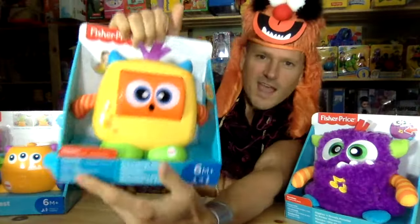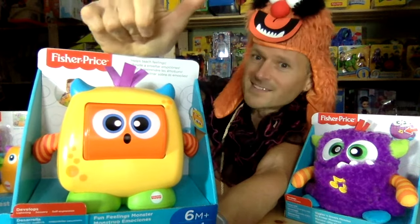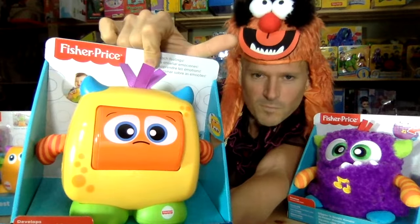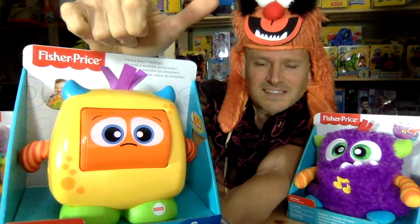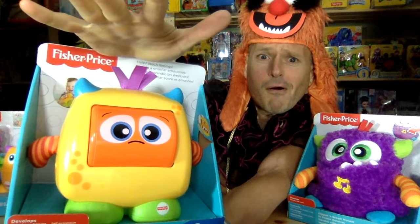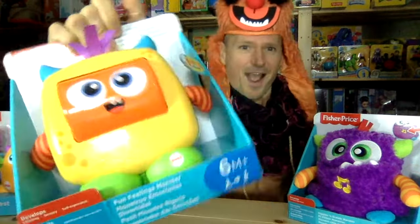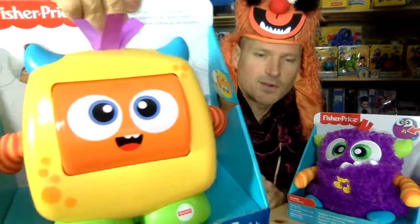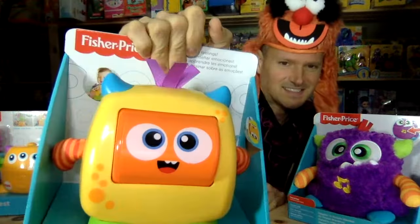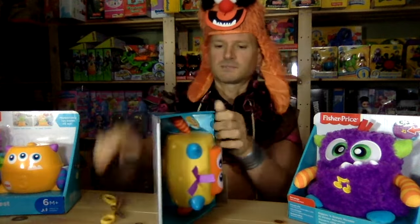This guy, who is called the Fun Feelings Monster, has three different expressions. Woo! That's a surprise face. That's a sad face. There's a couple different sounds, I think, for each expression. And that's his happiness face. I guess I will open it up and I will show you all the possibilities.